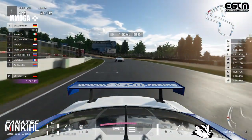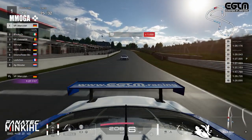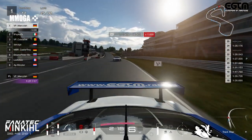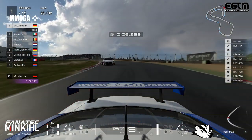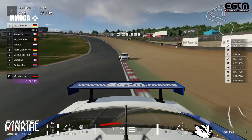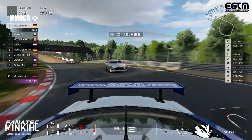I think not even the gap they see anymore. Probably. I mean, they see it in front of their eyes. They're not looking at the time, at the numbers. They're just seeing, that's the guy. That's who I have to catch. Or in case of Markula, that's the guy behind me. That's who I need to keep behind.